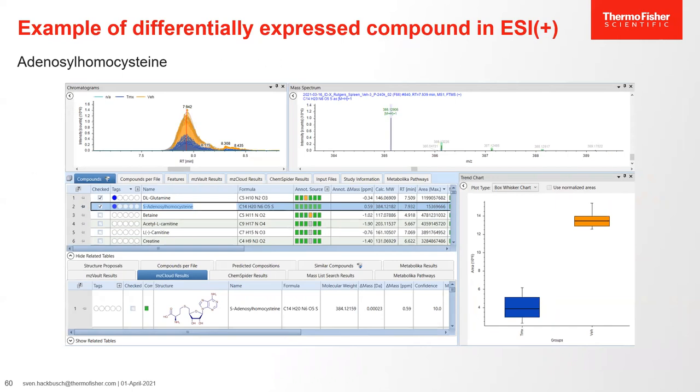And that's just another example of showing you how they differ both chromatographically and statistically.